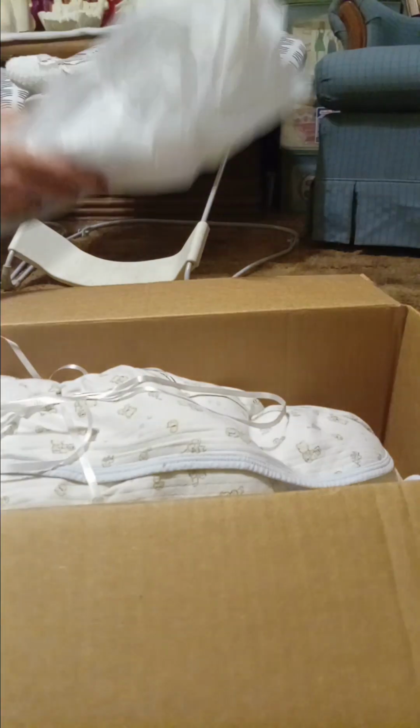Oh, that is so cute. It's a little blue sleeper with a little pocket on it with a little face. Oh, and it is Carter's newborn. Super cute. Love it. And Maya, like I said, you did not have to do that.